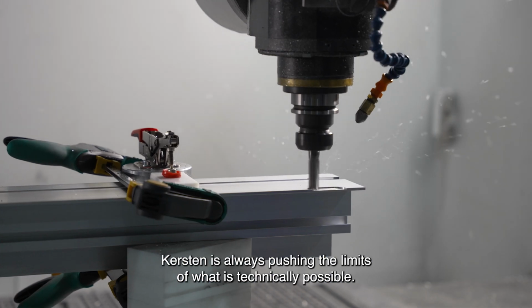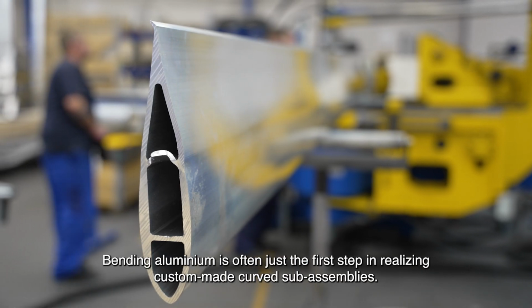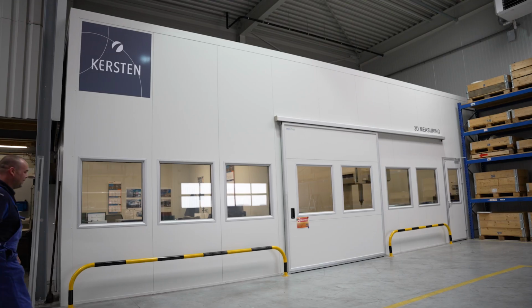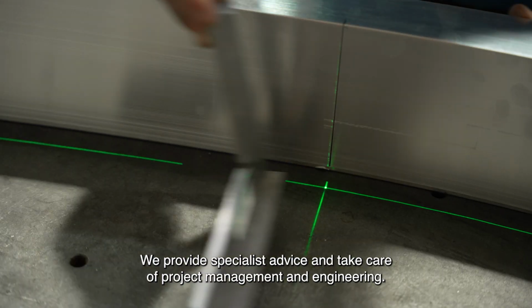Kersten is always pushing the limits of what is technically possible. Bending aluminium is often just the first step in realizing custom-made curved sub-assemblies. We provide specialist advice and take care of project management and engineering.